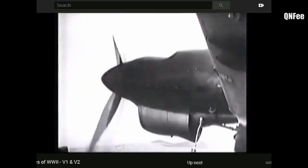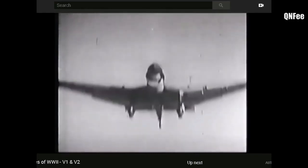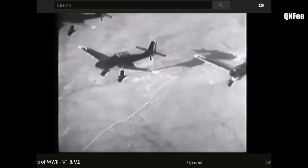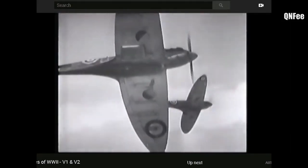In August 1940, the Battle of Britain opens. Hitler hurls 2,300 planes into the Adler Angriff, the Eagle attack, against 704 British fighters. The Luftwaffe is contemptuously confident.